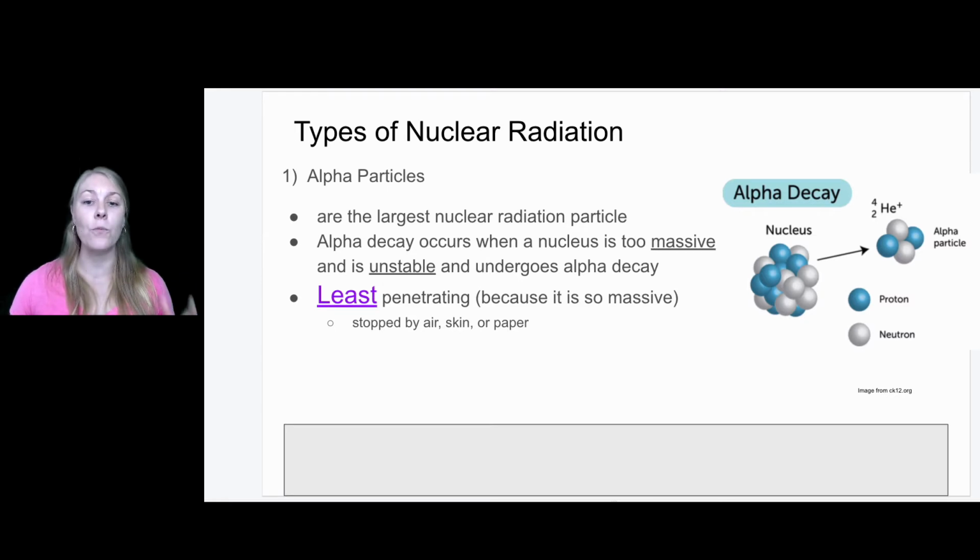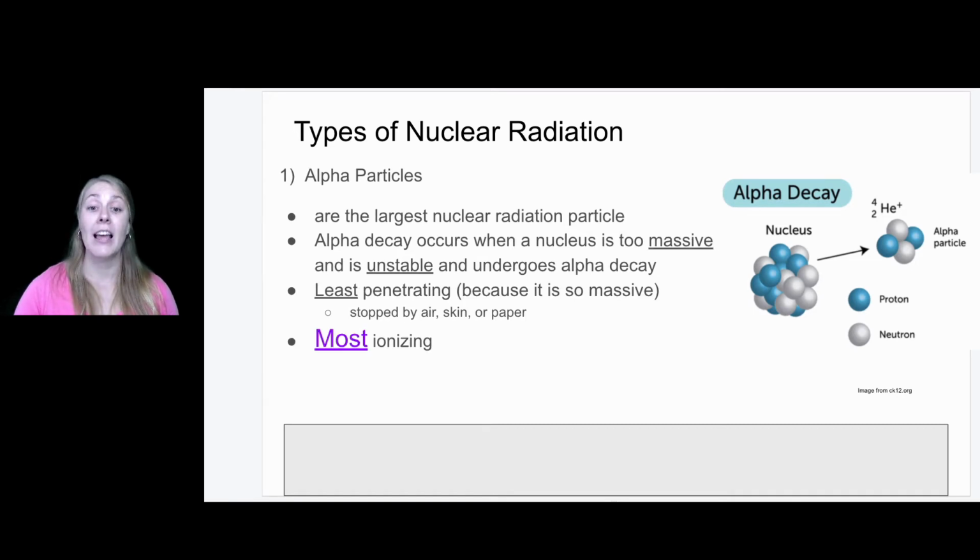Now, it's also the least penetrating of all the nuclear radiation particles, and that's because, again, it's so massive, it's so big, that it can be stopped by air or skin or paper, right? It just can't travel as fast when it's so large. Even though it's the least penetrating, it is the most ionizing, which really means it should be the most dangerous. But because it cannot penetrate, it is not as dangerous as other types of radiation particles. So it is the most ionizing.